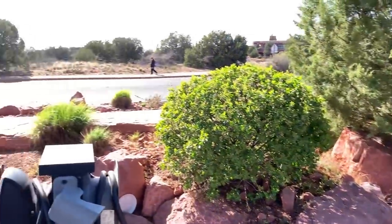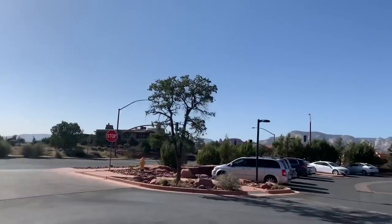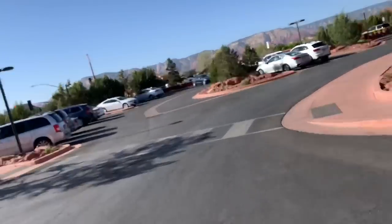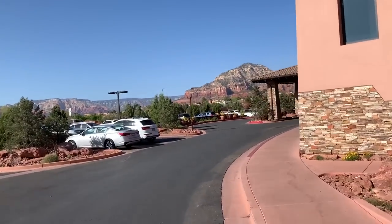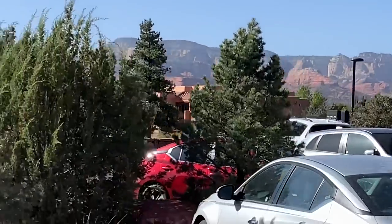Gonna have ourselves a little mosey around Sedona. Finally made it. How about that? Ain't that something, ladies and gentlemen? We actually made it up here. No issues. So we'll get some riding time in, let that charge up for like 40 minutes. Maybe we'll get a nice thumbnail picture and then we'll call it a day. We'll start the quest back.